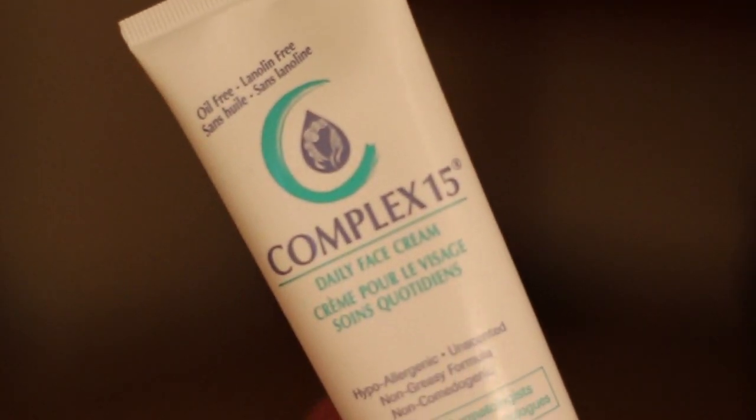In terms of my favorite face cream, I've been using the Complex 15 Daily Face Cream. This might be washed out. And it's a hypoallergenic, unscented, non-greasy formula. You can just get this at the drugstore. It's about 10 bucks for a 100 ml tube if you live in Canada. And I've been using this honestly since I was like in grade 1. My mom used this on me and I still use it and I still like it.